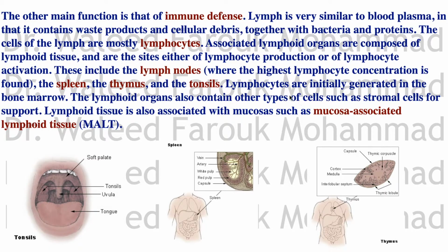Associated lymphoid organs are composed of lymphoid tissue and are the sites for either production or activation of lymphocytes. The thymus, for example, activates T cells. These include the lymph nodes, with the highest concentration of lymphocytes, the spleen, the thymus, and the tonsils. These are the tonsils. This is the spleen in the left hypochondriac region, and this is the thymus in the anterior mediastinum. Lymphocytes are originally generated from the bone marrow, and the lymphoid organs contain other types of cells, such as stromal cells, for support. Lymphoid tissue is also associated with mucosa, as in mucosa-associated lymphoid tissue, called MALT.